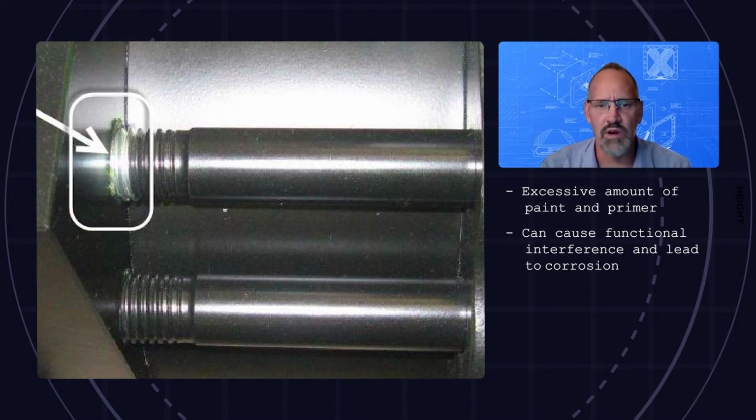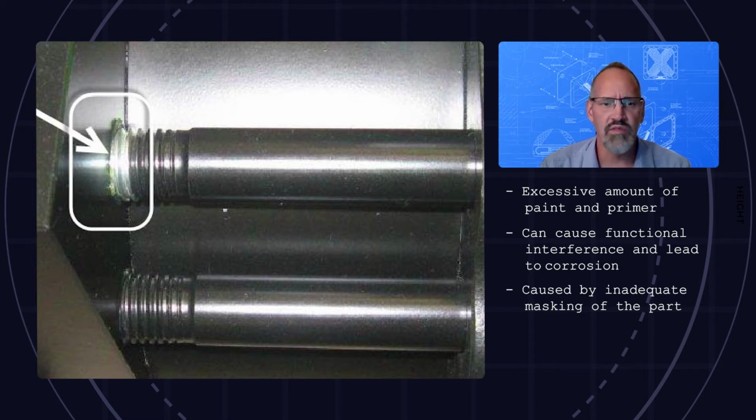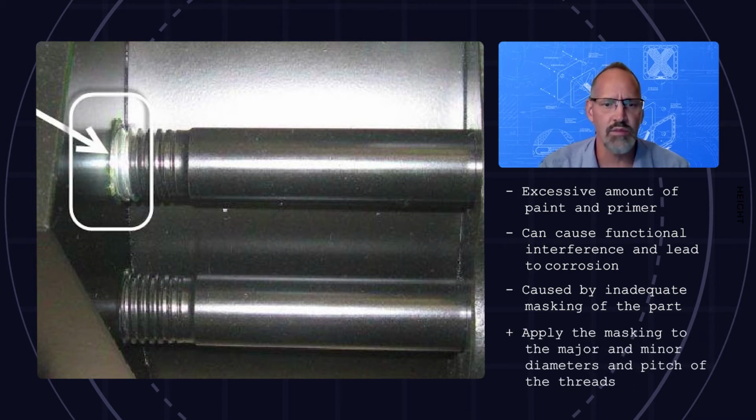This generally happens when a process of masking is inadequate. One prevention measure that may be taken to ensure this does not recur is to apply the masking to the minor diameter, pitch, and major diameter of the threads at the required locations.